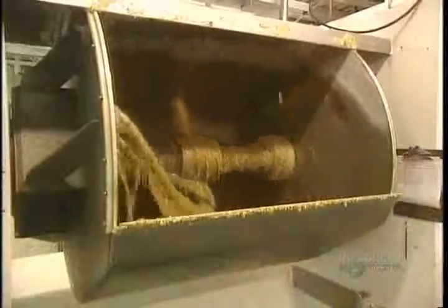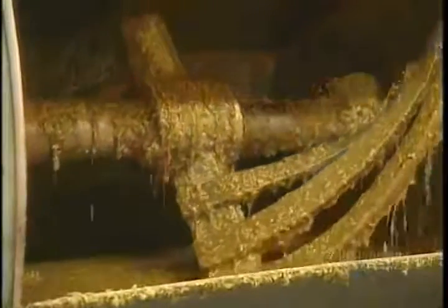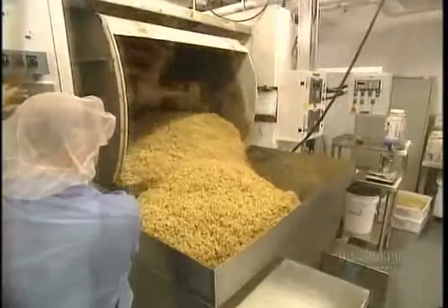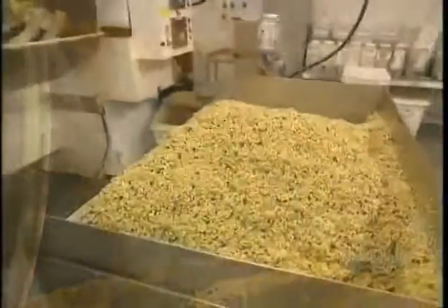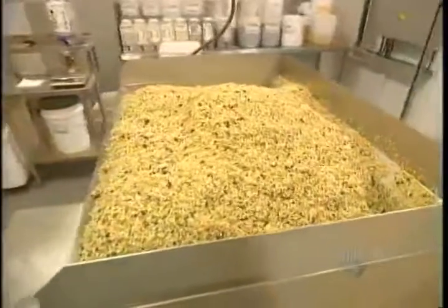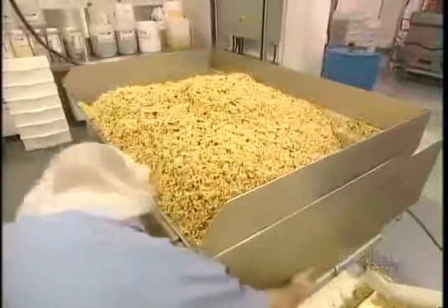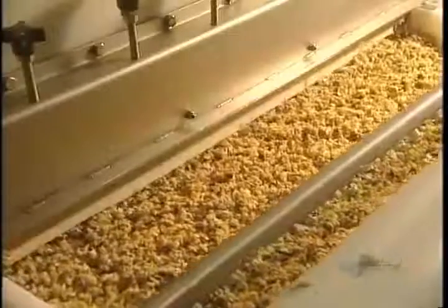This kneader mixes the ingredients, oat flakes, rice, and syrup. The preparation is mixed twice a minute. When well mixed, the preparation is poured into a large container. They will now proceed with the molding of the bars. The contents of the bin are emptied onto a conveyor, and then the preparation is spread out.